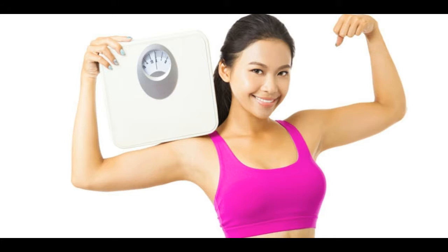GM Diet Day 2. Day 1 was all about fruits. Day 2 is all about vegetables. You're going to want to eat vegetables and only vegetables on day 2. It doesn't matter whether they're raw or cooked, it only matters that you're only eating vegetables.